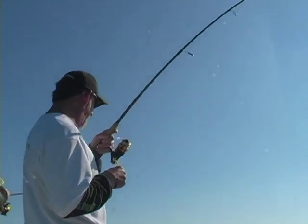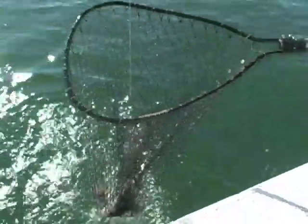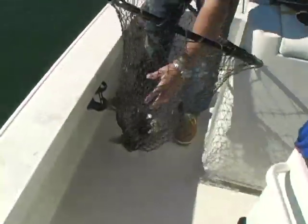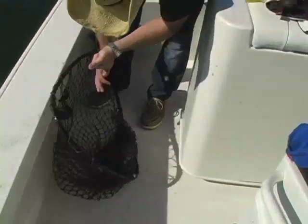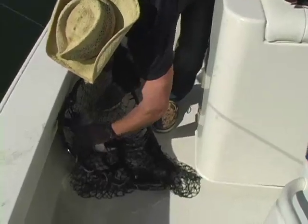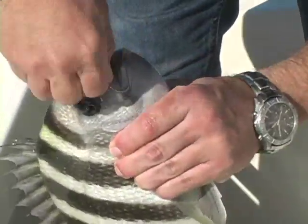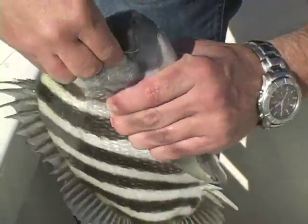Nice hook set, Kevin. That was a beauty. Sheepy. Nice. Man, we worked hard for that fish. He ain't in the boat yet. Look how pretty that is coming through that clear water. Thank you, Brad. Glad to oblige. Target species, sheepshead. Big boy. Beautiful. Look at him tighten down on that jaw. I know it. Like stick your finger in there.